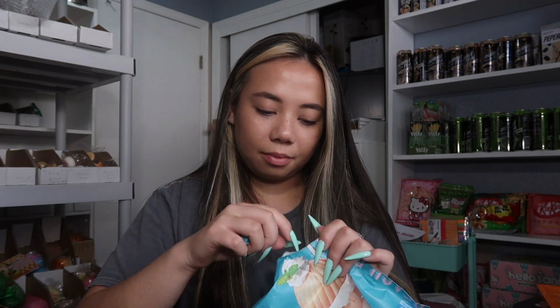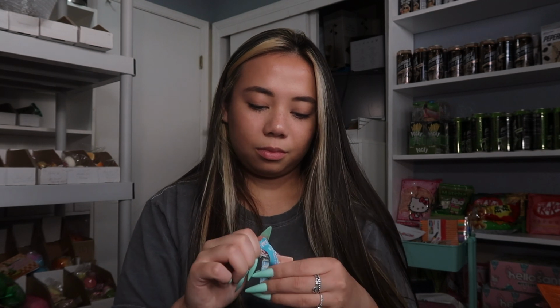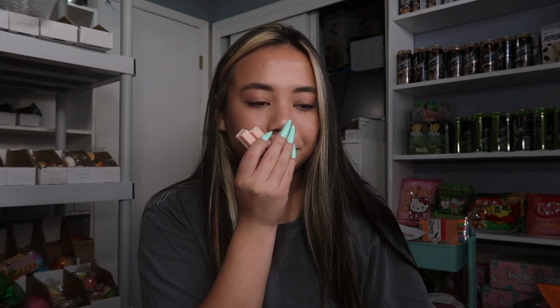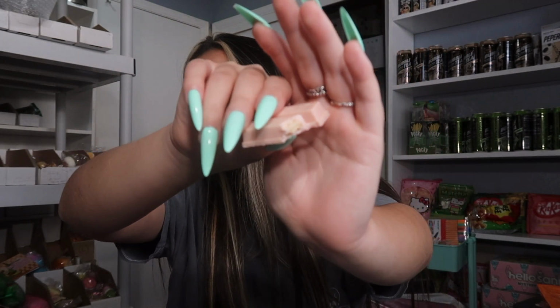Okay, next, let's try a peach Kit Kat. These are from Nestle, straight from Japan. They're minis, so this is what they look like. They look so good. The matcha one's my favorite, but I've never tried peach. It smells like chocolate and peach. Like, so good. Wow. This is amazing. This tastes so good. It's like a peach flavored chocolate with the biscuit inside. Sorry about that. This is so good. Wow. This is so dangerous to have in my house.